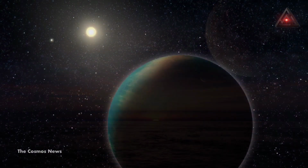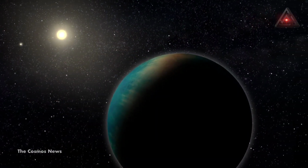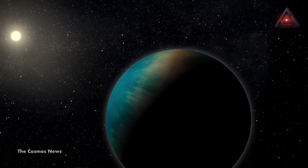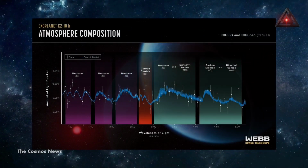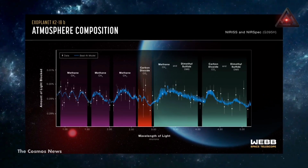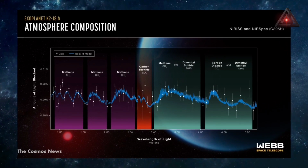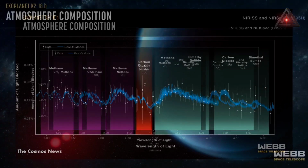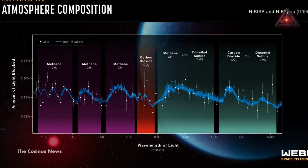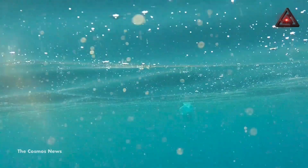The JWST has added to our knowledge of the first habitable zone planet beyond the solar system around which we detected atmospheric water. The spectrum the space telescope obtained shows strong evidence of carbon dioxide and methane, both gases that can have biological origins but are also common without. More significantly, but much more tentatively, it also found hints of dimethyl sulfide, a gas only produced by living things, at least on Earth.